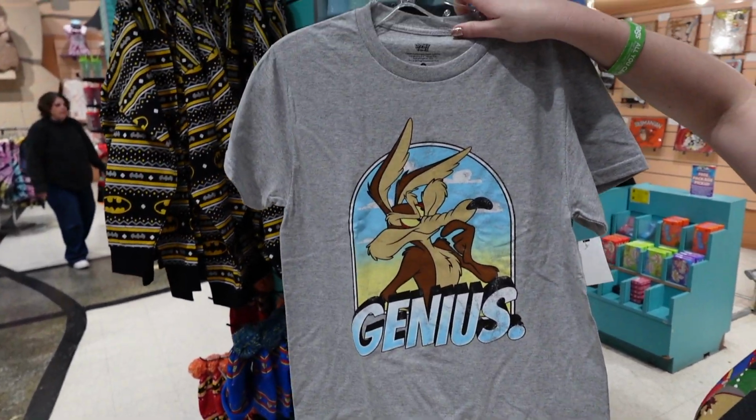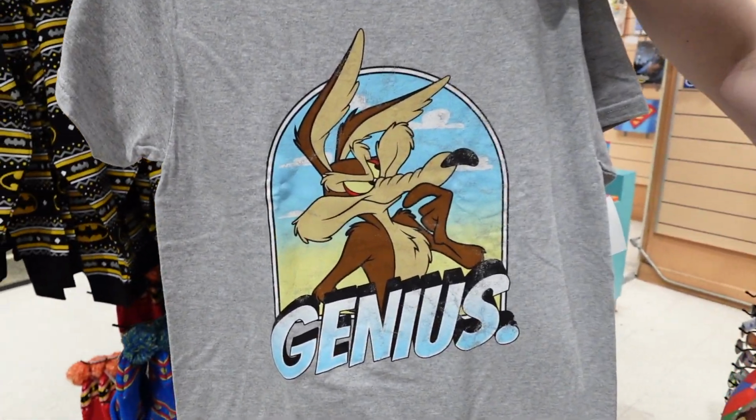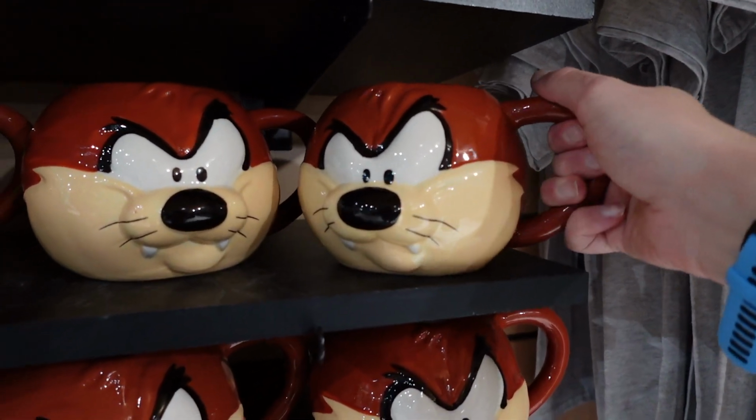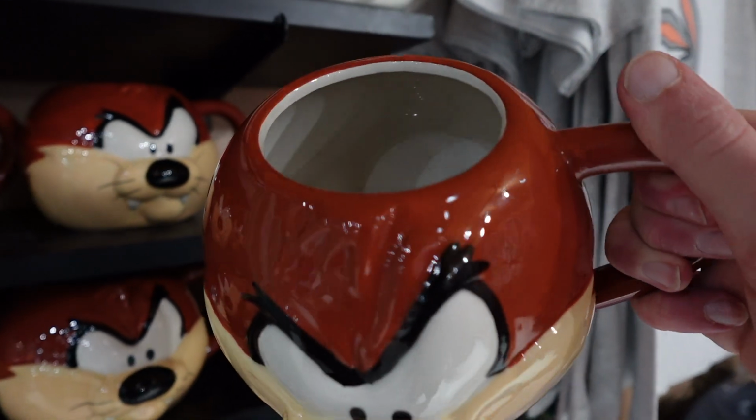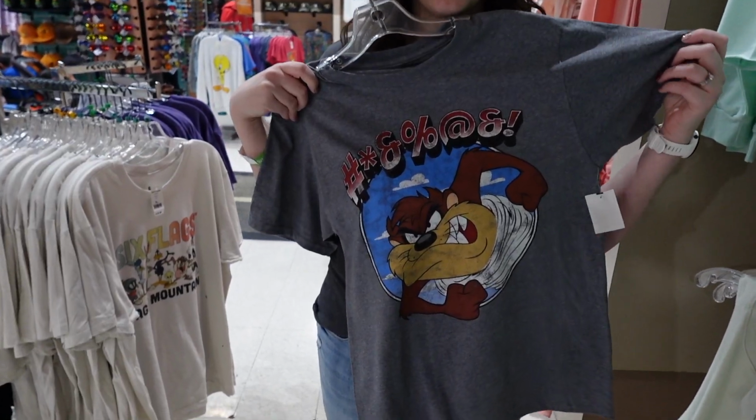Got a cool t-shirt here. What do you think of that, Steph? I like that. That's really cool. Wow, these are big mugs, aren't they? Look at the size of that. Imagine having your coffee out of that. Cool. Told you Steph's favourite character was Taz.